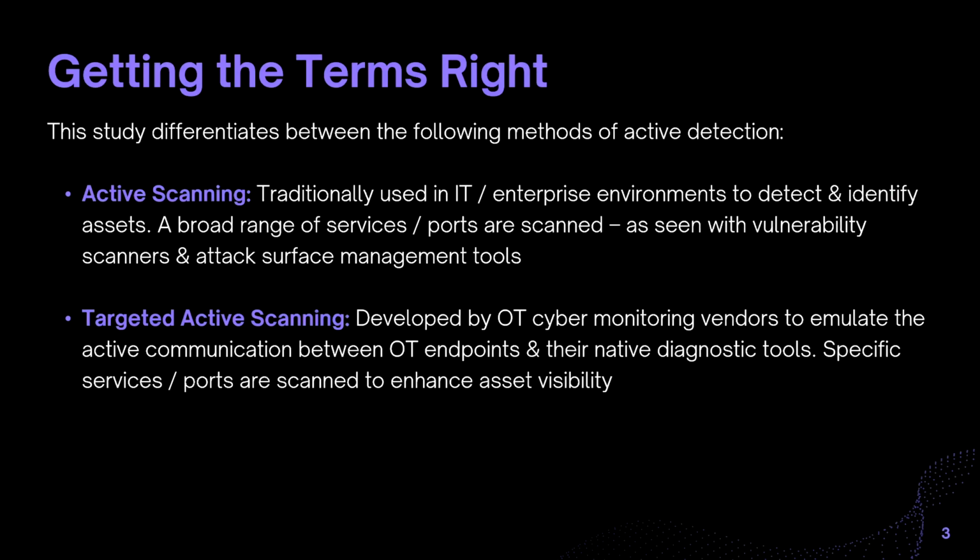But in this shift, I believe vendors got a bit carried away and decided not to use the words active and scanning to describe their approach. Instead, they use many different terms, including safe queries, polling, smart polling, selective probing, safe probing, and so on. I would argue that instead of these, vendors could have simply used the term targeted active scanning, because ultimately this detection is an active communication. It is a scan, since OT devices are scanned for responses, but it's targeted to match the communication that an OT device expects from its native tool or protocol.